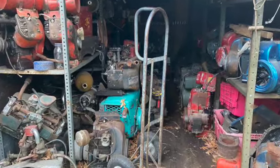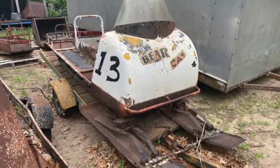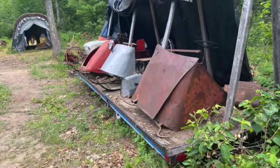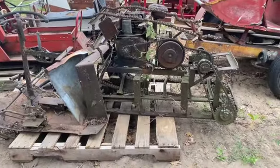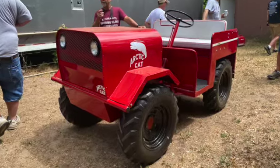Home-built sleds, production sleds. They're all terrific, mostly pusher sleds, but this is wonderful. I've got to ask Tony about this one. This one looks like a home built, very amazing sled. Well done.